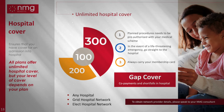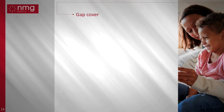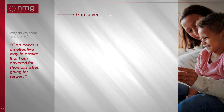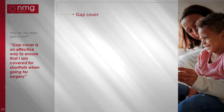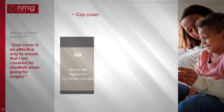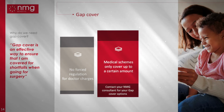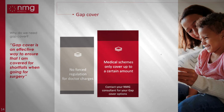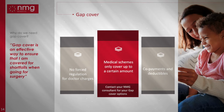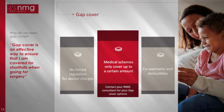It is becoming more important each year to consider taking out gap cover. Gap cover is a short-term insurance product which can be purchased separately from your medical scheme and is an effective way to ensure that you're covered for hospital shortfalls. These shortfalls arise because there's no forced regulation on provider charges. Medical schemes may only cover up to a certain rand value, and/or your medical scheme has co-payments and deductibles. Gap cover will assist in covering the resultant in-hospital shortfalls.